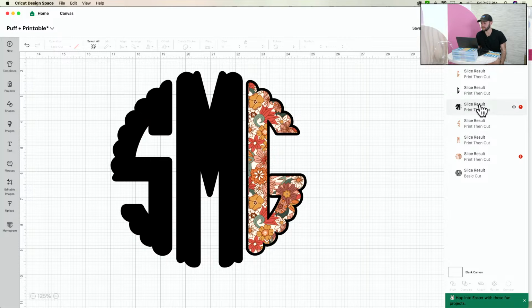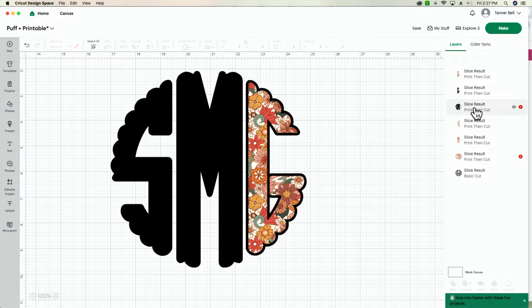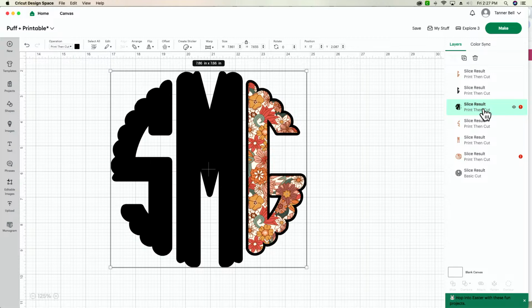So we've sliced the G, so we're gonna grab our cookie dough again, which is the black layer or our offset layer. And did you guys know that you can rename these layers if you start getting confused?